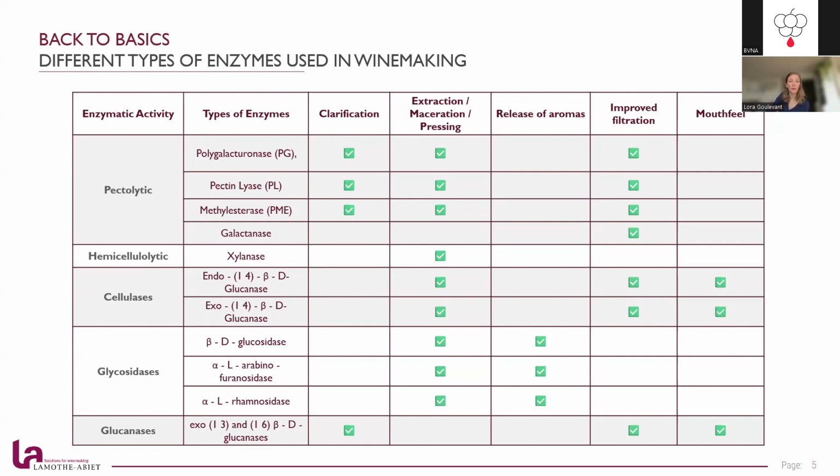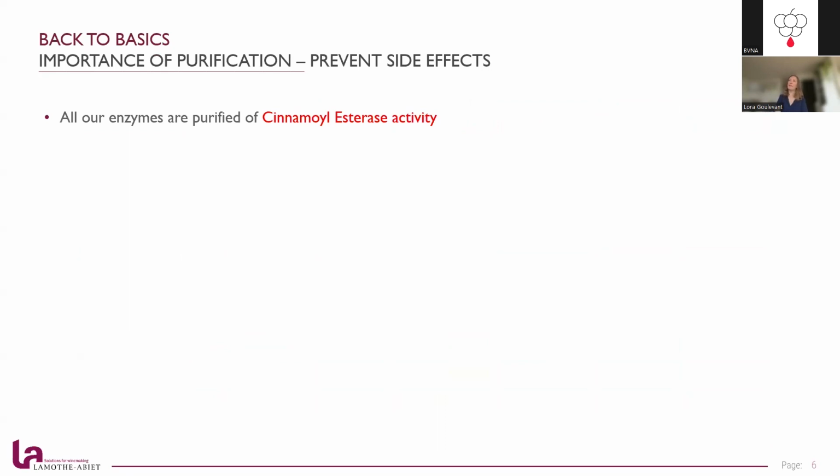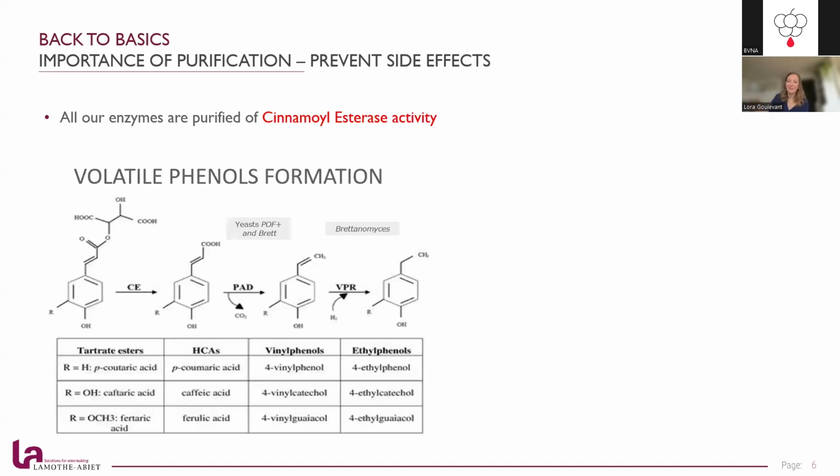So let's go. But first, there is something to know about enzymes, which is the importance of purification and how to prevent side effects. All our Lamothe Abiet enzymes are purified from cinnamoyl esterase activity. So what is it? Cinnamoyl esterase activity is an enzymatic activity that can transform ester tartrates into acid phenols.